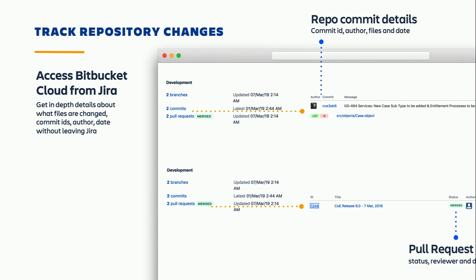This not only helps the developers, but also other people who are part of the Scrum team, even solution analysts. They can clearly see that some development work is happening and these are the things that are getting changed. Okay. And it's the same case with pull requests. If you click on a pull request, it will tell you the pull request ID, who the author is, who the reviewer is, and whether the pull request is merged or not.